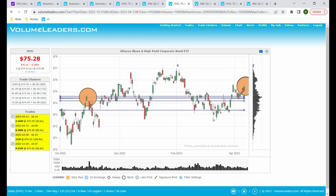That's not to say that they won't ever buy high and sell higher. It does happen, but probabilities do suggest that if we've had a run for a little while and then we see a large trade, it's more often than not selling. And this would correlate to what we've seen in SPY. SPY's been pretty strong here since, I don't know, mid-March or so, about the same time that HYG bottomed.